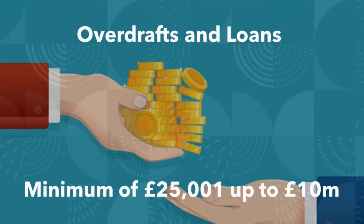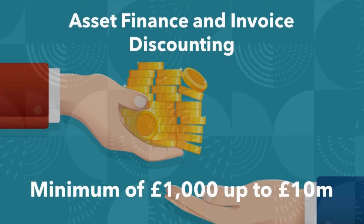So first of all, if you're looking to borrow via an overdraft facility or a loan, the starting application amount is £25,001 up to a maximum amount of £10 million. If you're looking for finance via asset finance or invoice finance, the starting amount is as low as £1,000, again up to a maximum of £10 million.